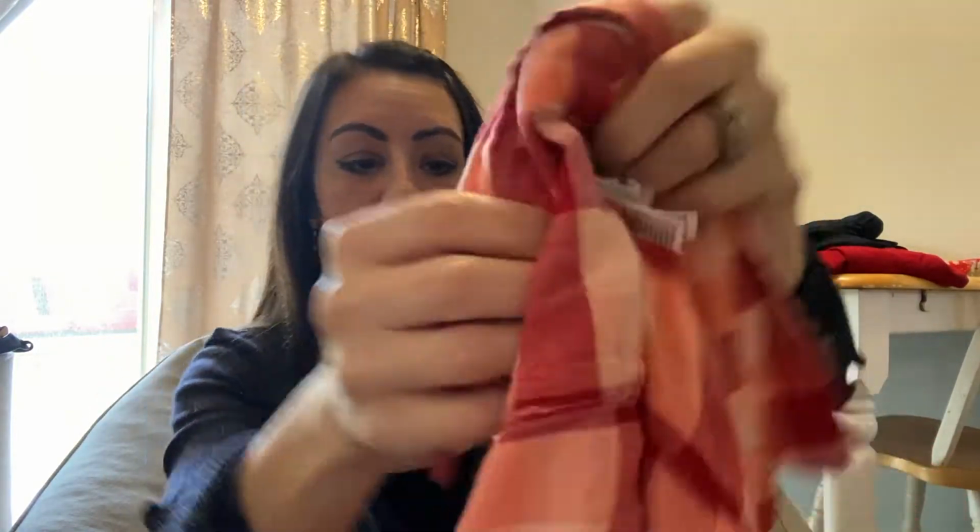This is North Face. Someone wrote their name in it. It's an extra small, just a button-up top. I might sell this to the buy-sells. Kind of a stack of stuff.